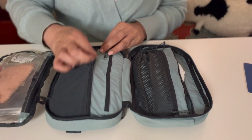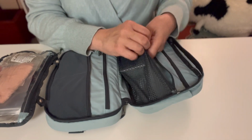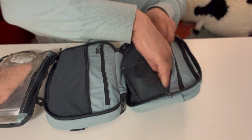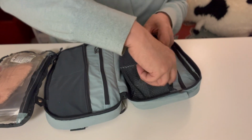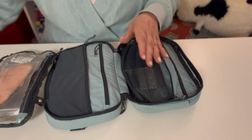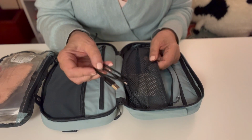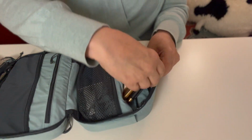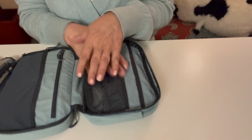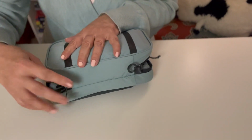And that just leaves a few other items. Over here, I'm going to put my little notebook and my pen and my little bag. That's also new. The charging plug that goes with the battery pack and anything else that I have to charge. And finally, in this top pocket, I'm going to put my brush. Like that. And now I'm going to zipper everything up.